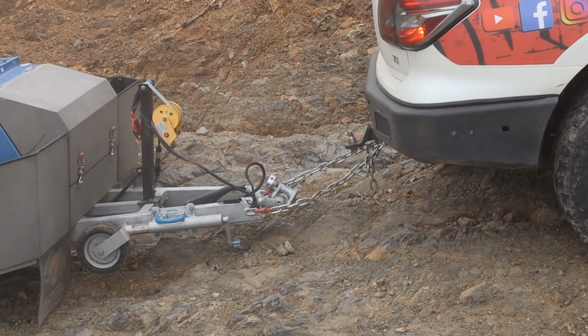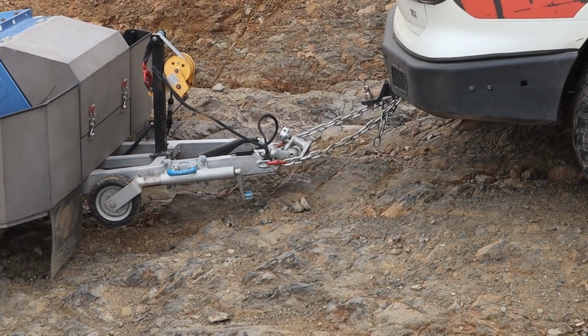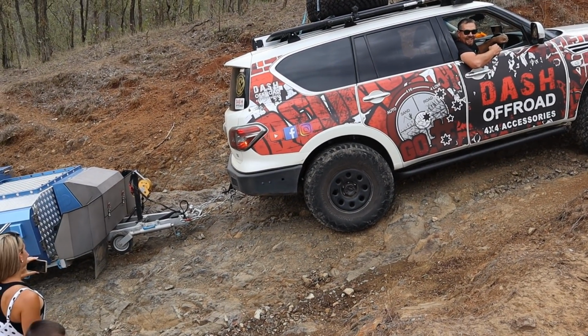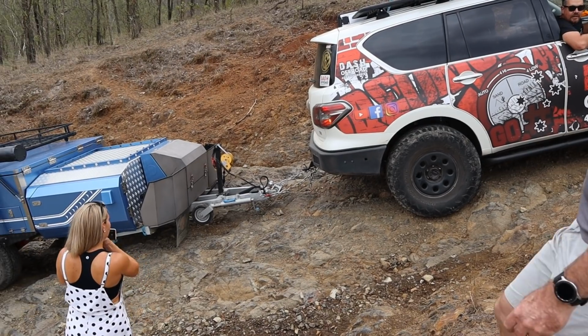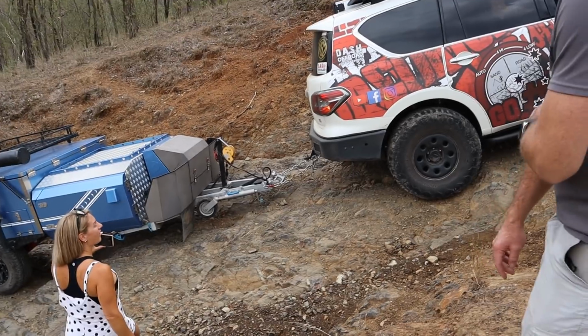Only the middle bit. What do you mean? Just lock it up. We need to put it back on the DO35. Can I just drag it up? Oh, it's not going to be pretty. No, just hang on. We'll put it back on the hitch and then do it. Chock it? No, we'll put it back on. Yeah, get it back, chock it. You back up and do it.